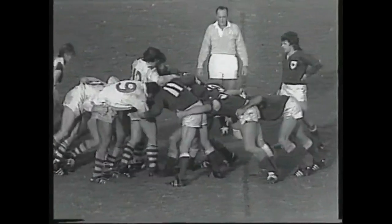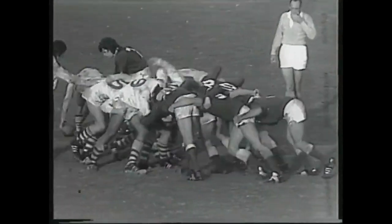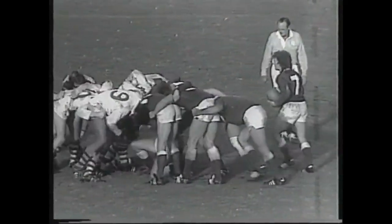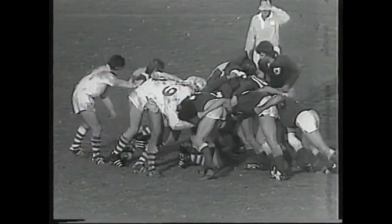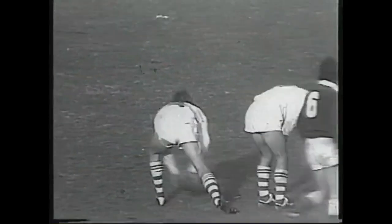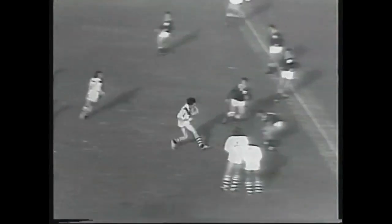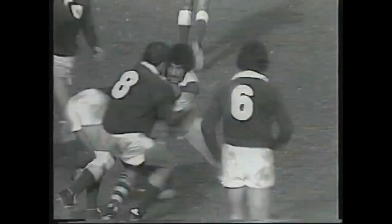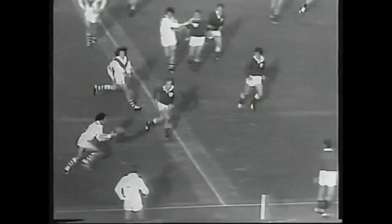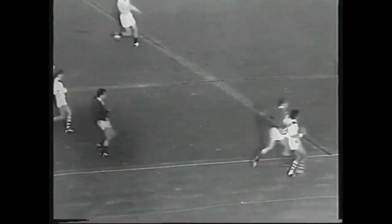About 18 minutes to go, Newtown leading 22 points to nil. Scrum, midway between the Newtown quarter line and halfway. St George sent it to Goodwin, who picked it up nicely. Goodwin. Playing it to Finch. Gets the ball back. It's Finch. Mills pushed into touch by Williamson.